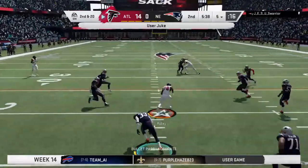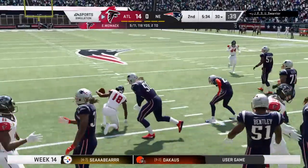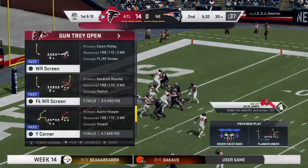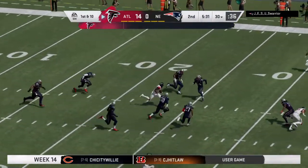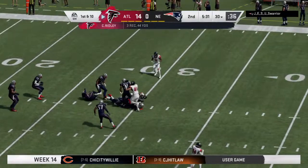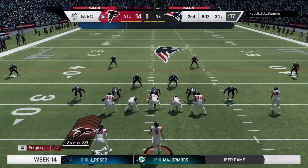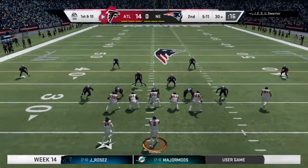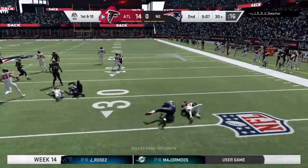Now a man open down the middle of the field. And he gets it to the 30 when it's all said and done. The catch and run, good for 24 yards. I think it all came together there. In-breaking route, drove it with excellent pace. Money throw right there to move the sticks. This quarterback now hitting on 80% of his passes in the early going. 8 of 10.